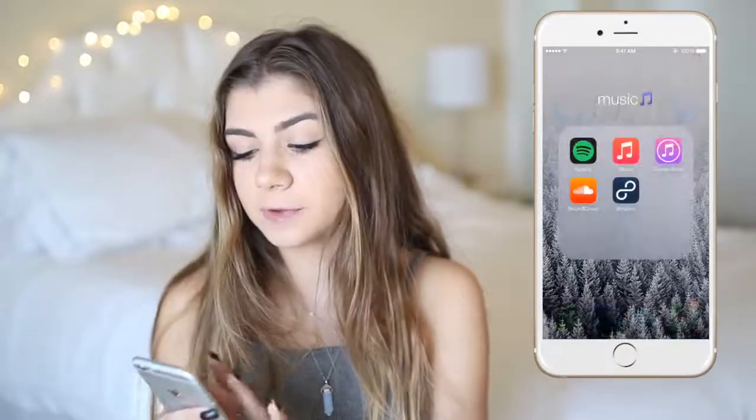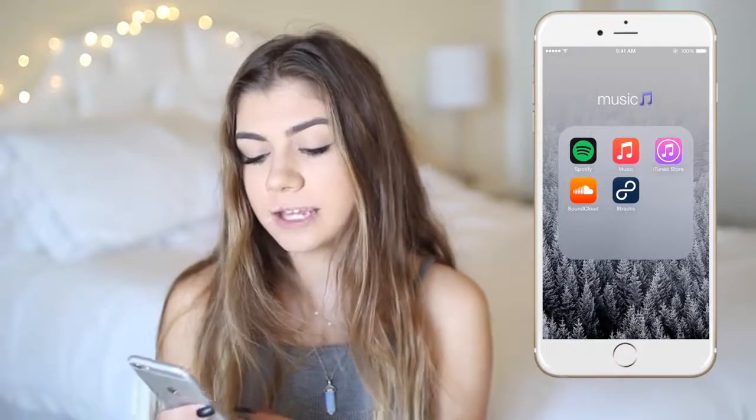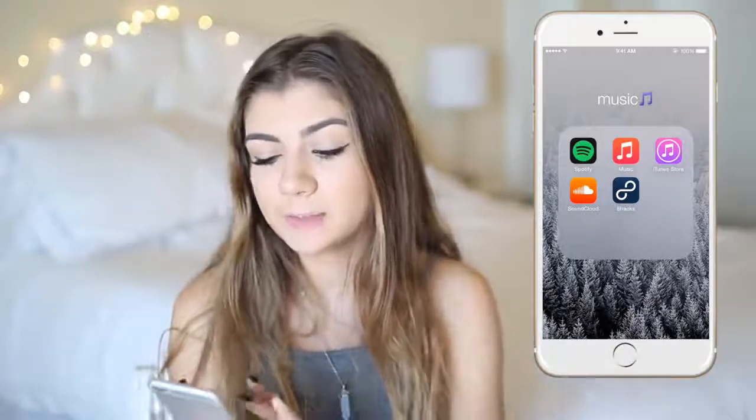Then I have my music folder, and in here I've got Spotify, music, iTunes Store, SoundCloud, and 8tracks. I only use iTunes to buy One Direction's new albums. I usually listen to all my music on Spotify.